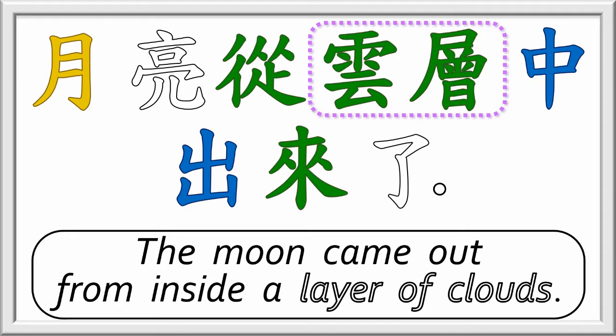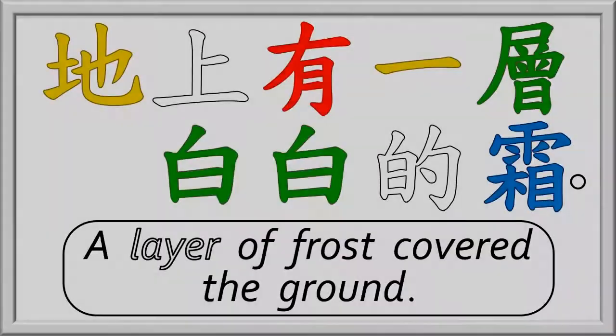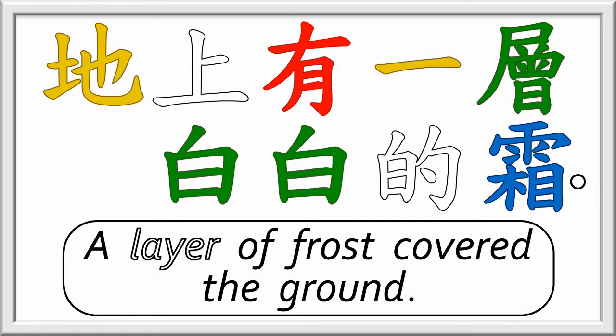月亮从云层中出来了. The moon came out from inside a layer of clouds. And further out, we come to the limits of the atmosphere, 大气层. 大气层含有多少氧气? How much oxygen does the atmosphere contain? Back on the ground again, we sometimes see a layer of frost, 一层霜. 地上有一层白白的霜. A layer of white frost covered the ground.